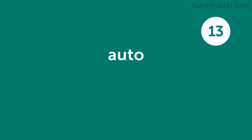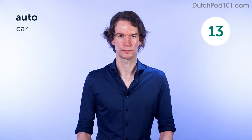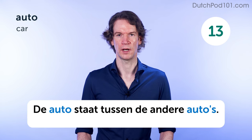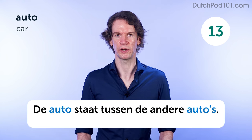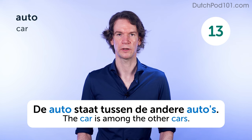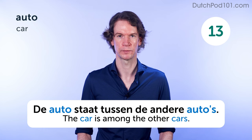Auto. Car. De auto staat tussen de andere auto's. The car is among the other cars.